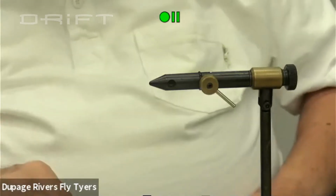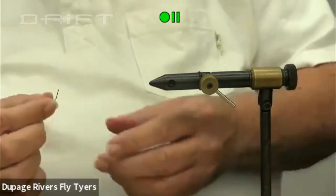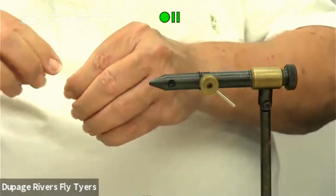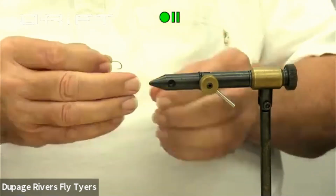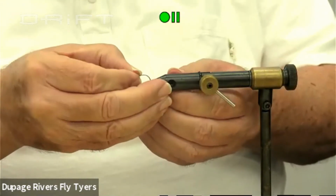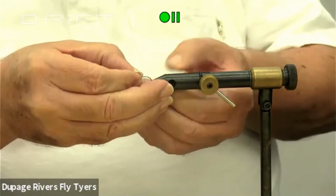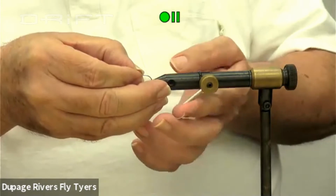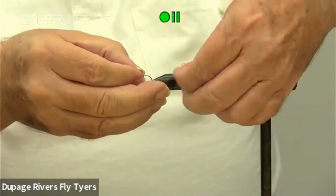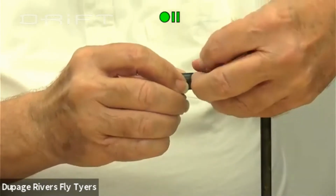Now, everybody's hook is debarbed, so you won't have to worry about that. These are Gamakatsu hooks, and they are sharp. So get your hook in the vise.